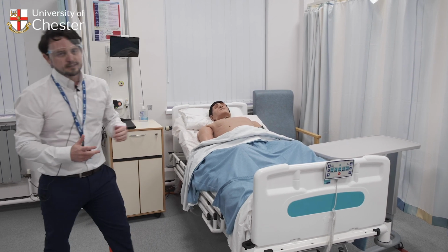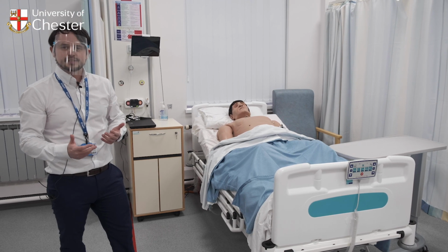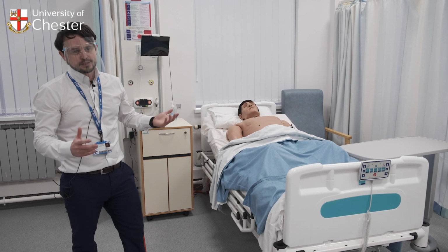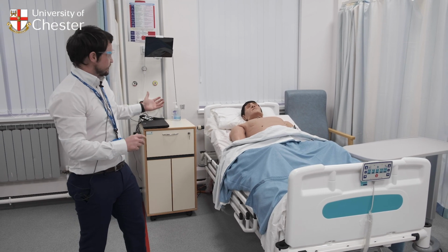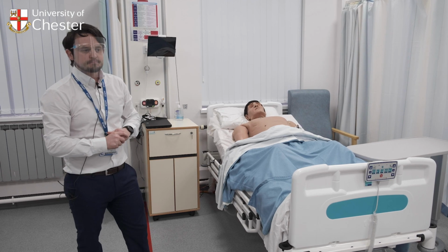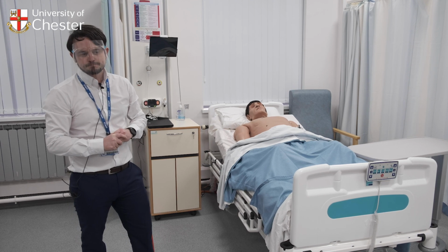This is our clinical skills suite. This is where we do a lot of the physical examination skills teaching. Our physician associates use this on a regular basis. As you can see, we have mannequins. This is mocked up to be a ward on a normal NHS hospital.